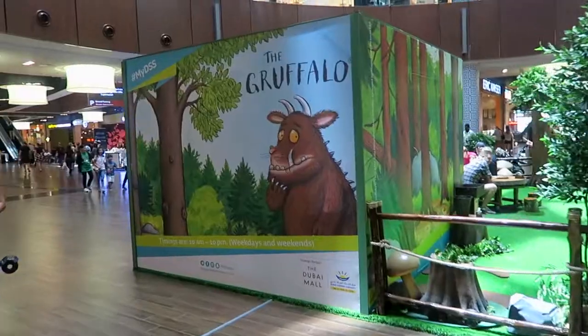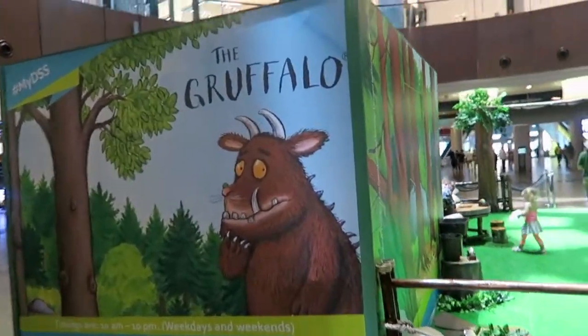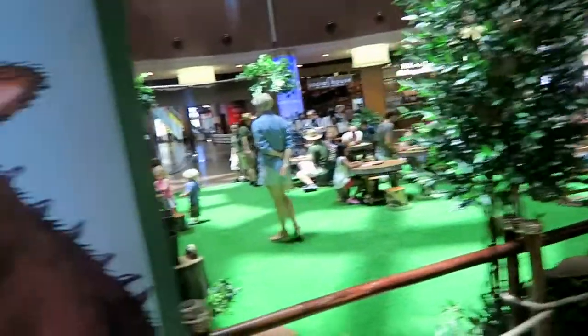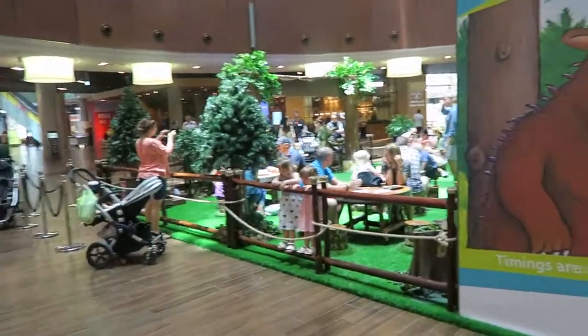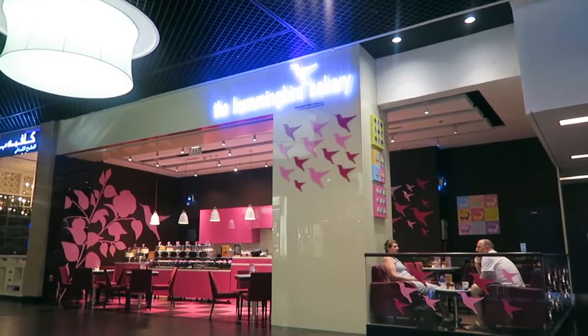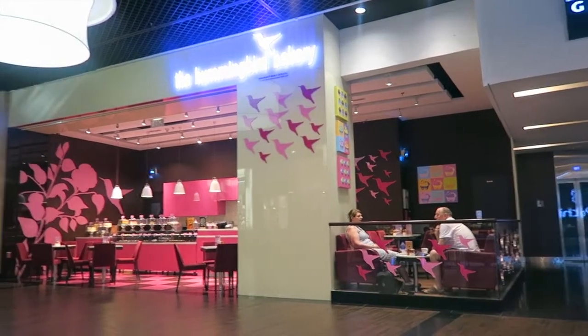But yeah. Now I've just seen something that some of you guys may remember from childhood, like I definitely remember this. Who remembers this guy from the book? The Gruffalo. I remember this. They even built this whole little plaything. Memories. So beautiful. Cool, they got a Hummingbird Bakery here.